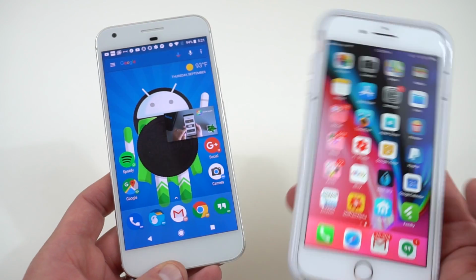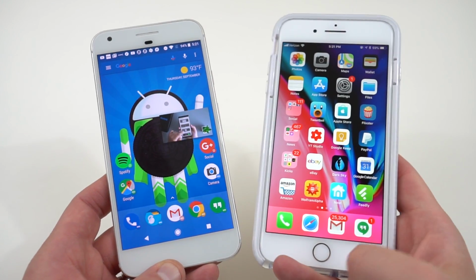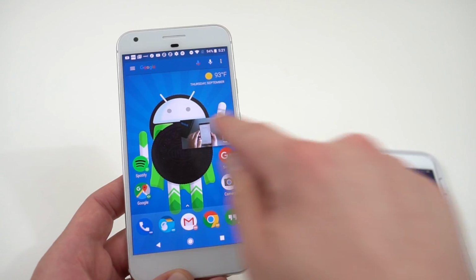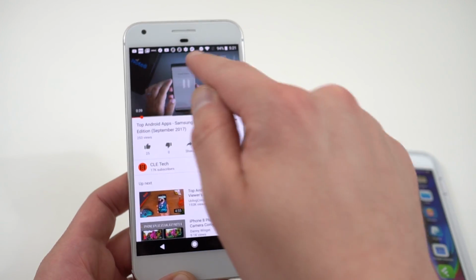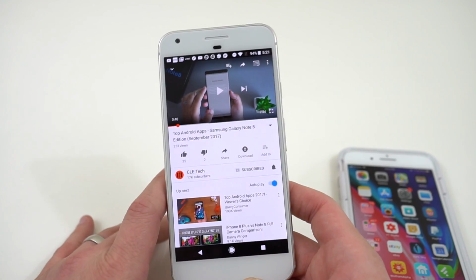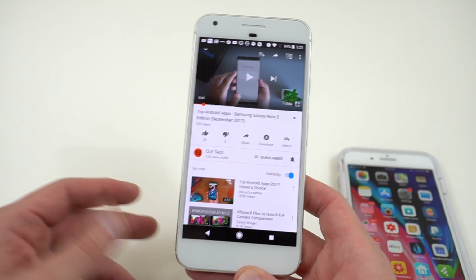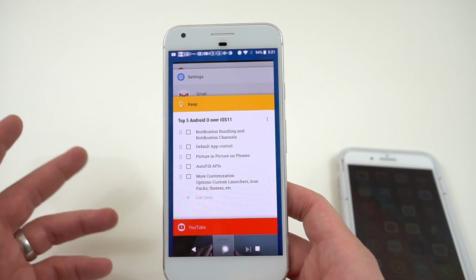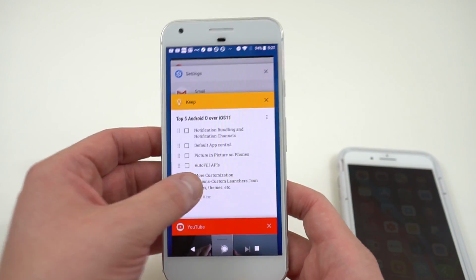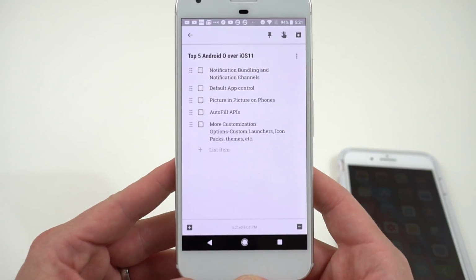It's really nice, it's minimized, and I can keep doing some work while I'm watching the YouTube video or listening to it at the same time. I especially like this on videos where it's something I don't necessarily want to watch very closely, but I just want to listen to it, and occasionally I might want to take a look. Picture-in-picture does have its use on phones, and I think that it's something that Apple should really explore bringing into iOS 12. The next thing is Autofill APIs.